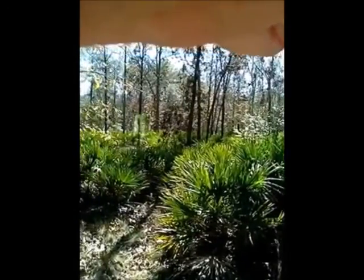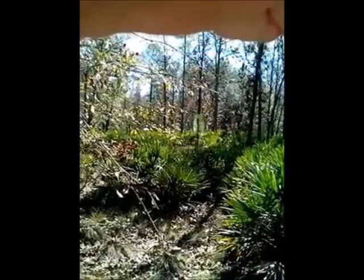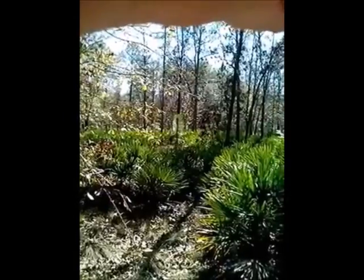I'm going to try to shield this from the sun. I'm looking directly into the sun. Something just got up out of those palmettos back there.